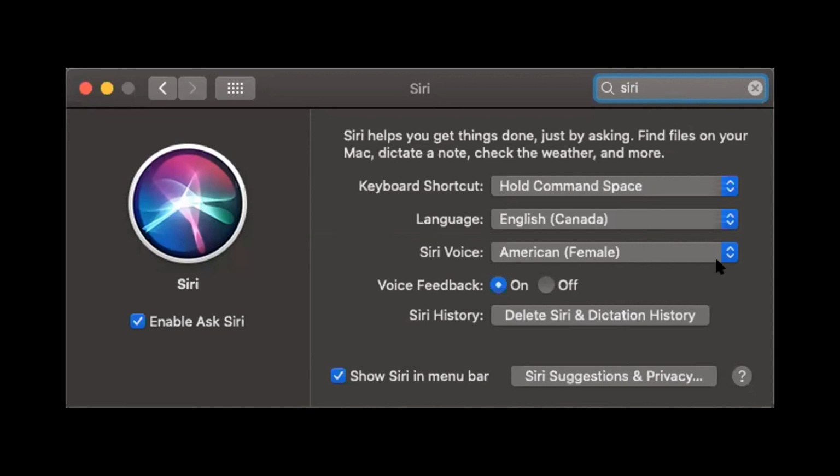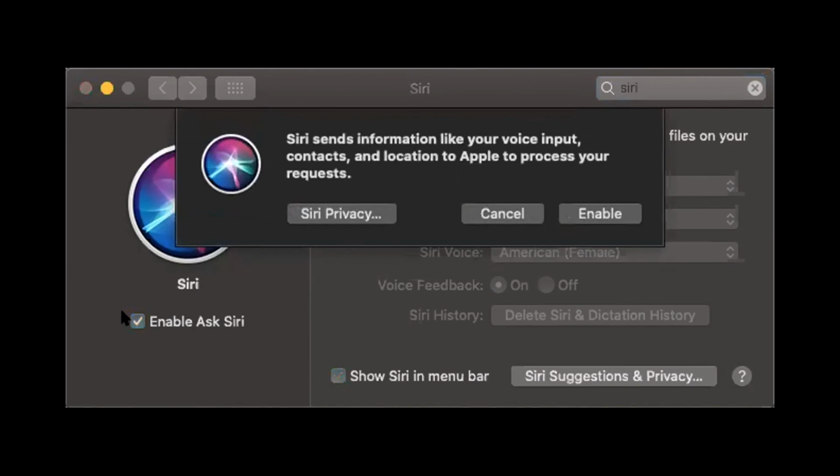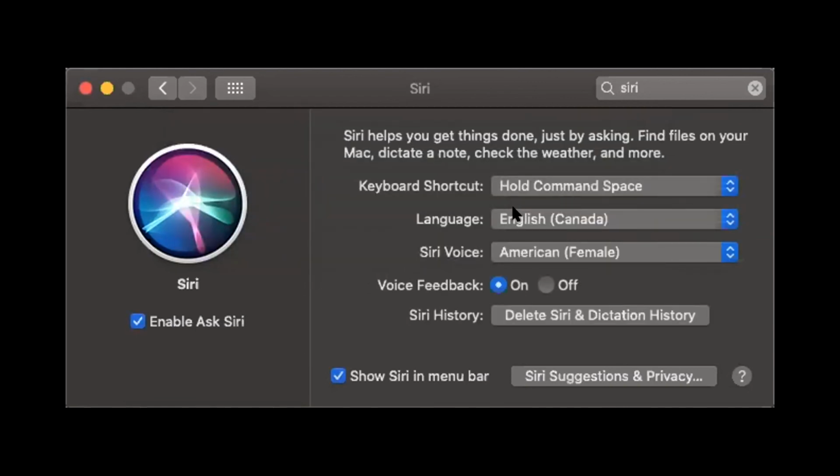So firstly, the most important one I want to draw your attention to is enabling Ask Siri. So this will allow you to turn on or off Siri. And then if you want to enable it, you would just click on the box so it gets checkmarked. Then it's letting me know that Siri sends information like your voice input, contacts, and location to Apple to process your requests. So it wants to see if you're allowing for it to have access to this information about you. And if you want to review the Siri privacy policy, then that would be a great thing to do. Or if you already read through it and you're comfortable with activating this, then you just click on Enable. And from there, it is now activated on your computer.